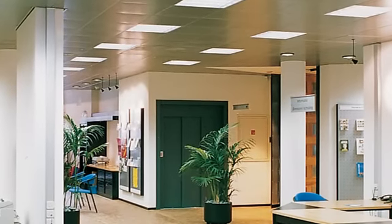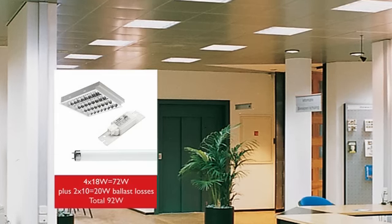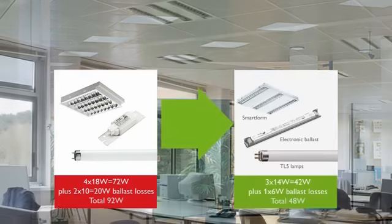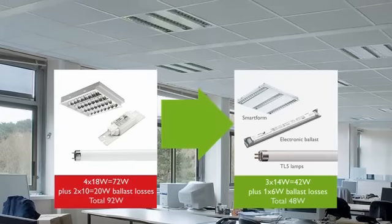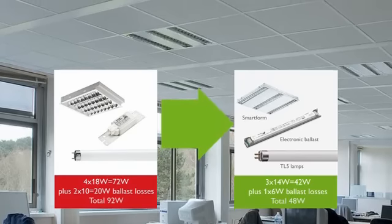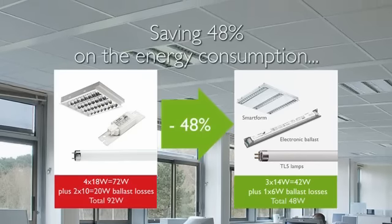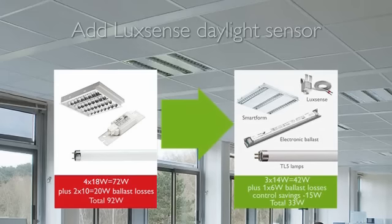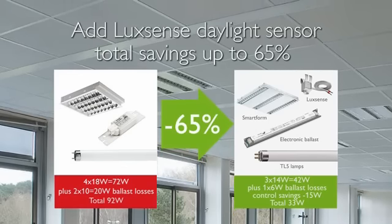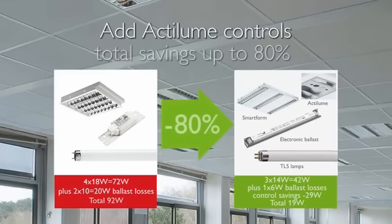In many offices, the general lighting is provided by traditional luminaires with 4 18-watt TLD lamps, equipped with a cover optic or a simple mirror louver, and operated by an electromagnetic ballast. These luminaires can be replaced on a one-to-one basis, for example by a Philips SmartForm luminaire with 3 14-watt TL5 lamps and equipped with a very highly efficient mirror optic. By doing this, the energy consumption is reduced from 92 watts to 48 watts, saving 48% on the energy consumption. When the new luminaire is equipped with a LuxSense daylight sensor, additional savings of 30% are realized, bringing the total savings up to 65%. Even better is to equip the luminaire with Actilume controls and bring the total savings up to 80%.